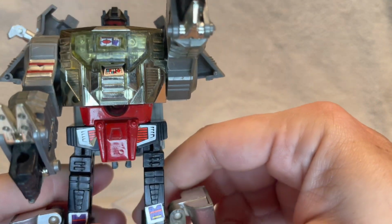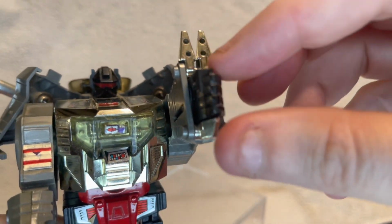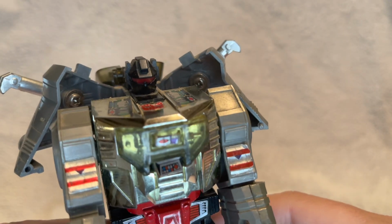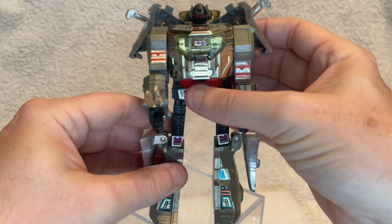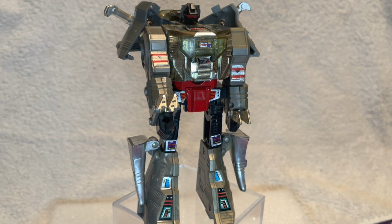He's got the sort of leg playability and posability that I was really dependent on as a child to maintain my suspension of disbelief when playing with the figure. He's a big old bulky guy, but you can see that he is very clearly a Cybertronian hero of old.